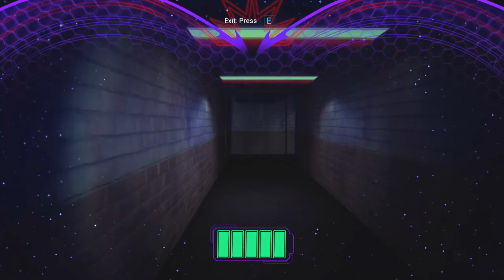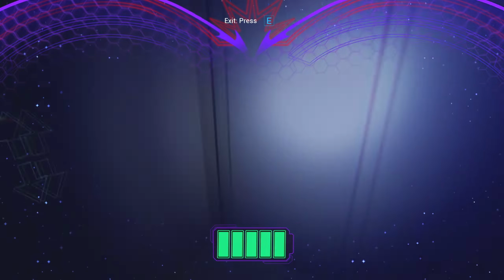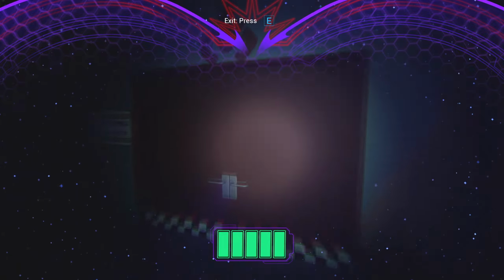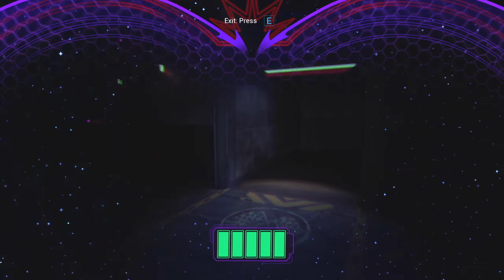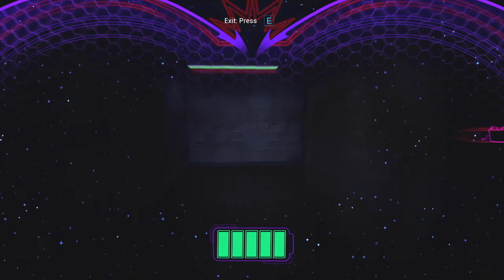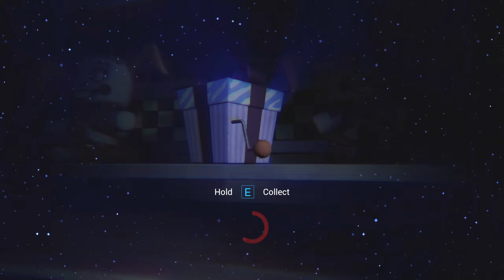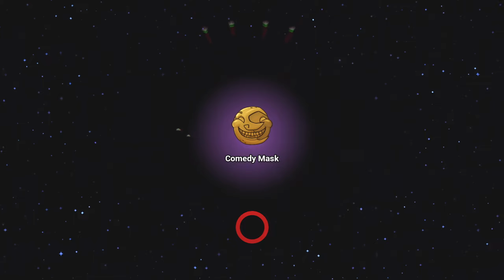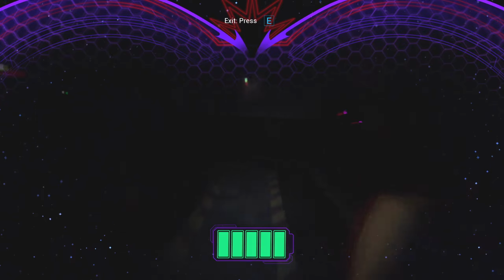Alright, where's an exit? Does it want me to go all the way to the entrance? Because that is far. Where's an exit, dude? I can't get under there. I have to go this way. Is there an exit down here? Oh, that opened. Okay. Oh, it's just a present in here. Can I open? Will I die? Oh, comedy mask. Dude, where am I supposed to go? I feel like down here isn't the way.